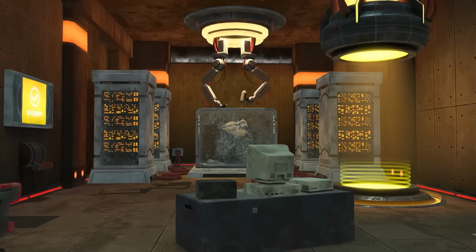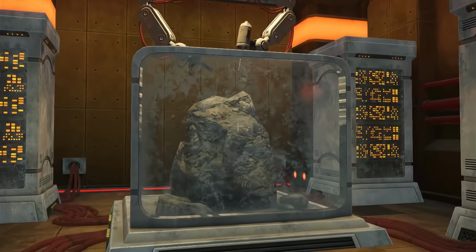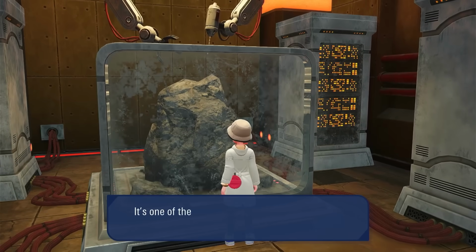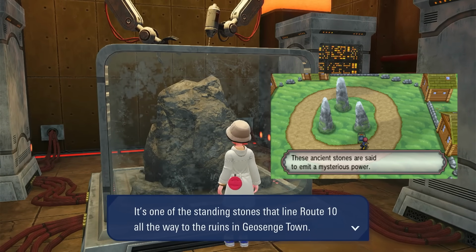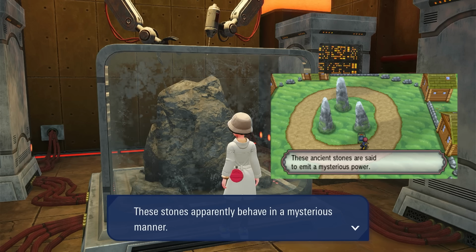Another detail is that if you come to one of the rooms towards the end of the area, there's a giant rock. Now, this rock is a reference directly to one of the rocks from Geosenge Town. If you interact with it, it even says this stone was once standing in line at Route 10 all the way to the ruins in Geosenge Town. Basically, these stones apparently behave in mysterious manners. They usually emit energy, but when the ultimate weapon is activated, that reverses. They then begin to absorb energy from Pokemon attached to them.